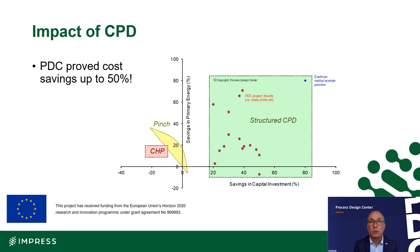The ultimate saving we have put in this graph comes from Eastman, who did a conceptual redesign of their methyl acetate process, where they intensified the whole process in one single reactive distillation column. Savings by conceptual redesign are generally achieved by step changes. And this is why there is a certain threshold, also indicated in this graph, of about 20%. If the achieved saving is too low, it often does not weigh out against the risk of introducing process changes.